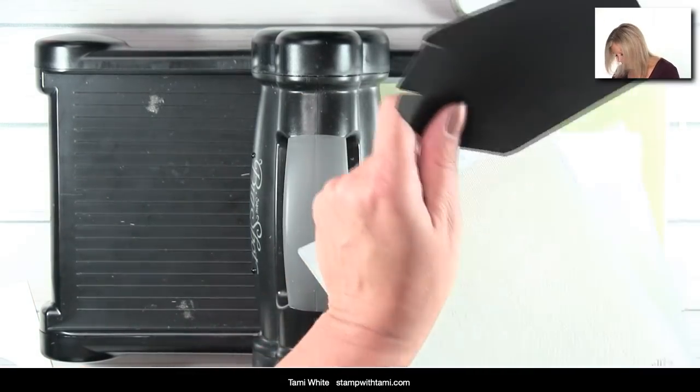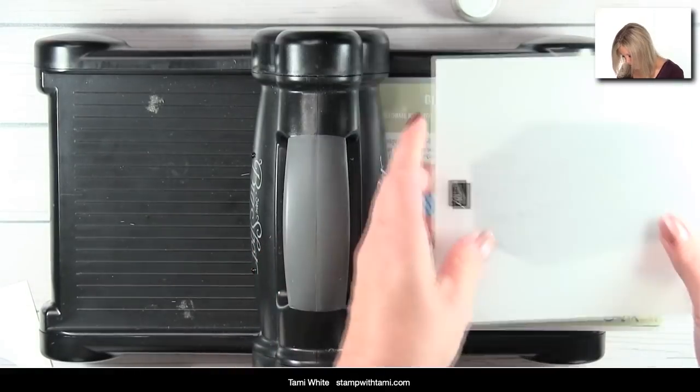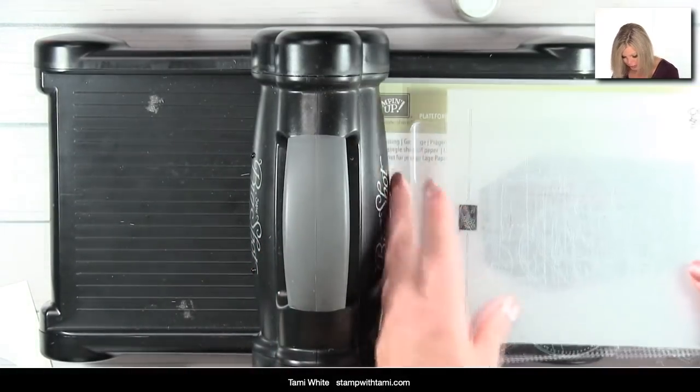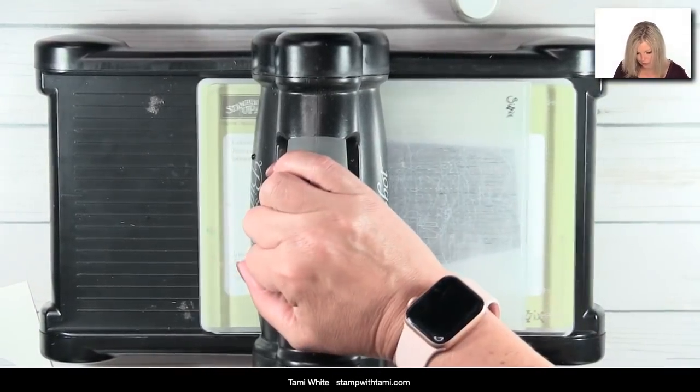So I'm going to go ahead and slide that right inside the subtle folder. We just need one cutting pad because this is a 3D, what's known as a dynamic folder. And crank that back through.